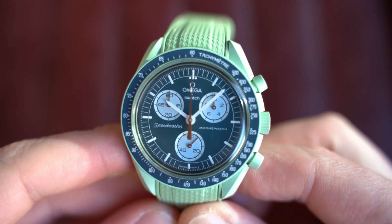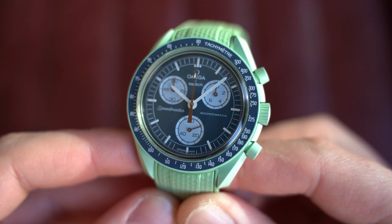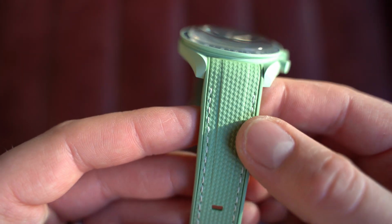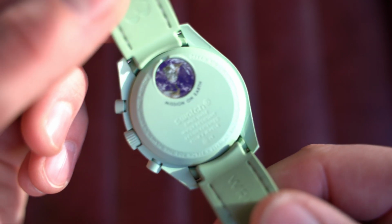Now it's time for a Moonswatch, an Omega and Swatch collaboration. This is the Mission to Earth with that green case and the blue dial and bezel. I've got it paired on this Wrist Buddies rubber strap, which are these fitted straps that color match. They look very, very good. It does have its original strap in the box as well.